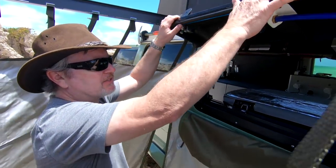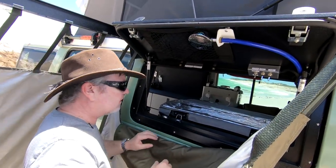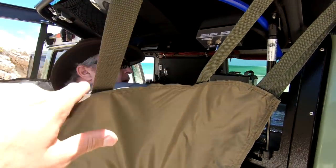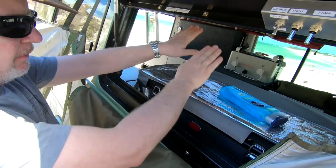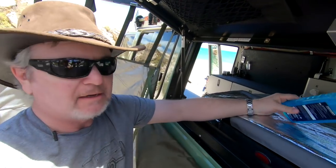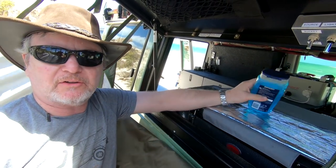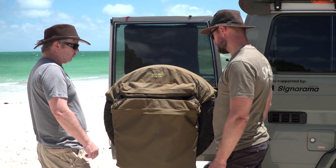Okay. And so now I have access to my controls, shower, and my soap is down here. There you go, all ready to go. Ta-da. So I put my towel on there, soap, have a quick shower, and then climb back into the vehicle, get changed.